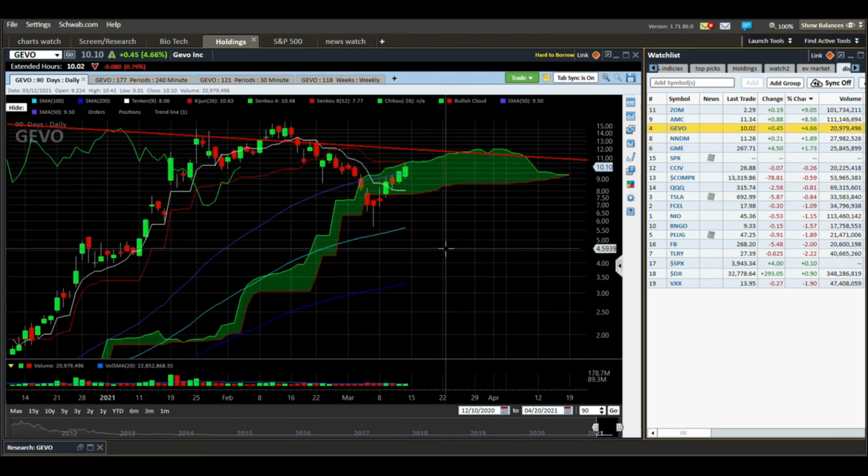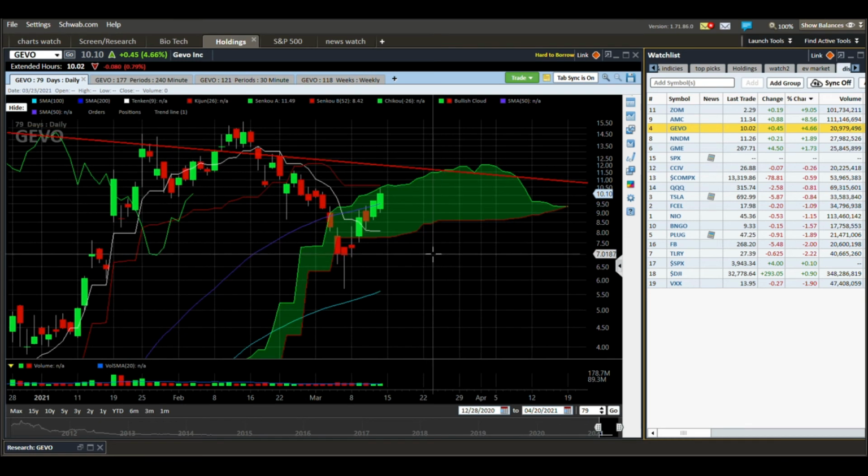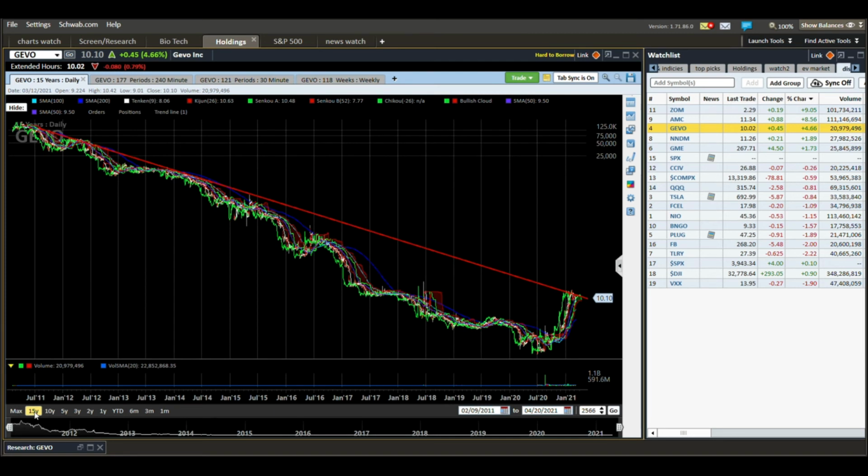Still kind of looks strong, but we've got this Kijun-sen line right here where we tested it, and the top of the cloud. So the top of the cloud is considered indecision. So when you're trading inside the cloud like this, price could go either way. I'm actually looking for a reaction down from the top of this cloud and the Kijun-sen line, and then I have this long-term trend line that I drew on a 15-year chart.